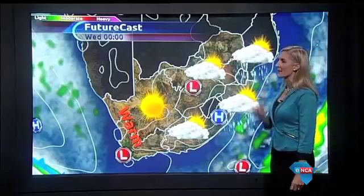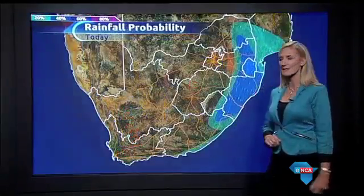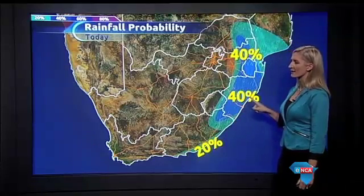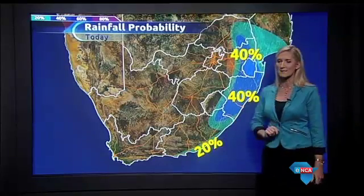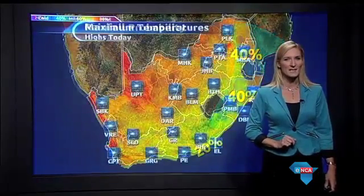of KwaZulu-Natal and Mpumalanga. On our rainfall probability map, you'll see the possibility of morning drizzle along the eastern Cape Coast, with a 40% chance of thundershowers and showers over the extreme eastern part of South Africa, but we're expecting dry weather over the western parts.